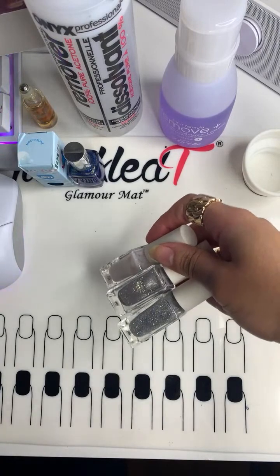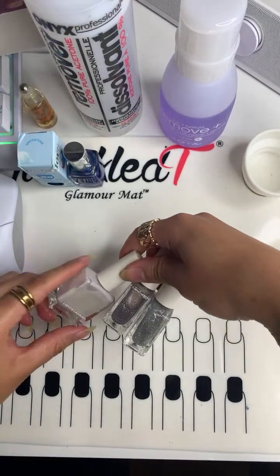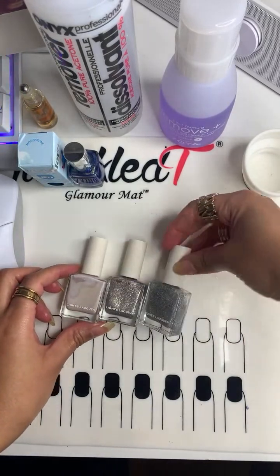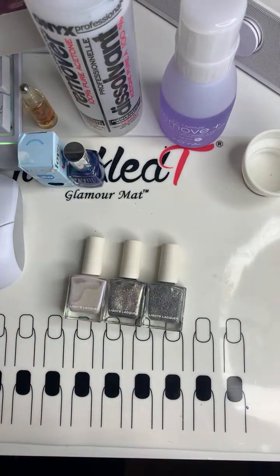Of course, I can do a swatch if you're interested, let me know in the chat as well. But these are the three, and I just think they're so gorgeous. We have that gorgeous shimmer, of course, for Christmas, for New Year's, for any kind of holiday event. I feel like these are perfect.